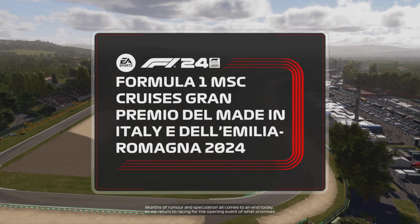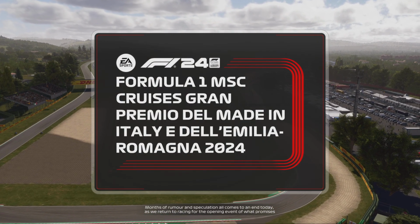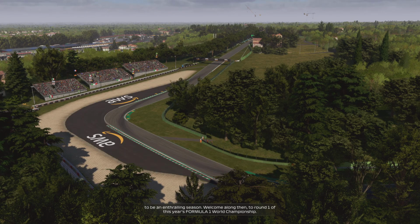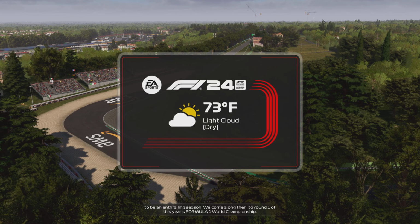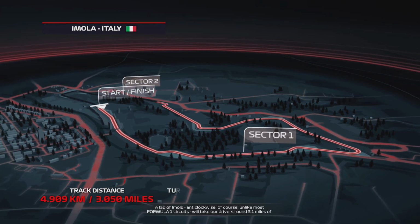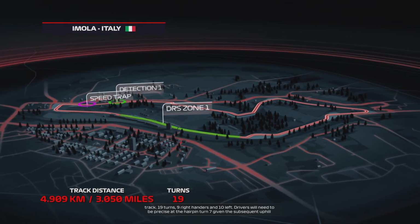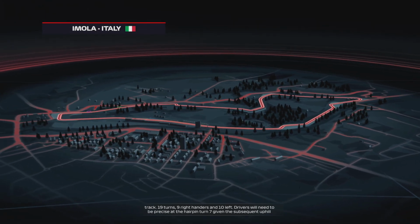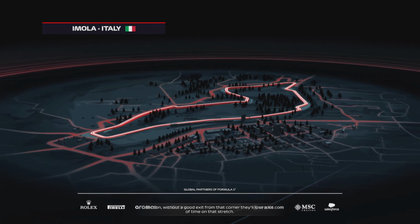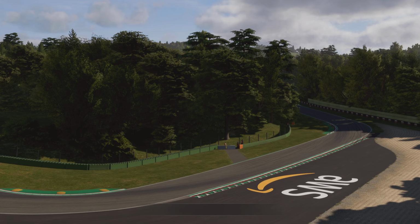Months of rumour and speculation all comes to an end today as we return to racing for the opening event of what promises to be an enthralling season. Welcome along then to round one of this year's Formula One World Championship. A lap of Imola, anti-clockwise of course, unlike most Formula One circuits, will take our drivers round 3.1 miles of track. 19 turns, 9 right-handers and 10 left. Drivers will need to be precise at the hairpin turn 7, given the subsequent uphill section. Without a good exit from that corner, they'll lose a lot of time on that stretch.